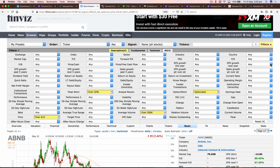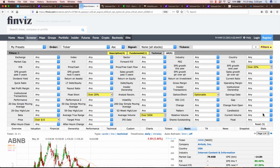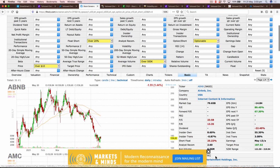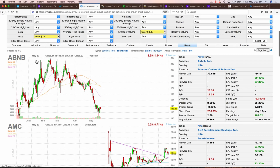So earnings per share growth next year. I want something, say, let's go above 20%, which is pretty good, okay? So now that we've got that, we're down to 36. So not a huge amount of stocks to look at. So A, B, and B, right? Initial public offering, that's certainly been beaten down. Earnings per share this year, okay, that's very healthy. And next year, it's actually gone down, but still pretty good. Short float over 25%, which is a lot.